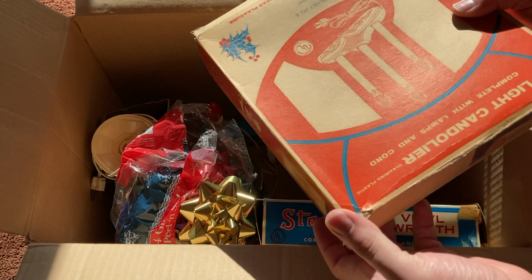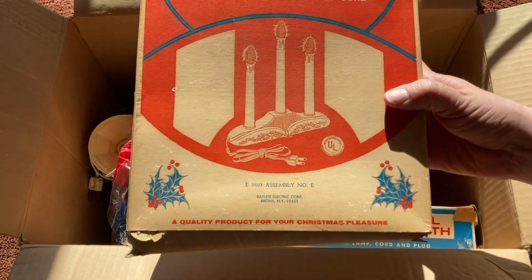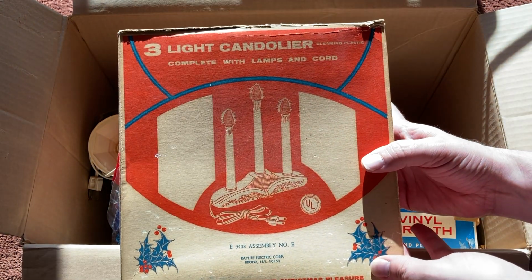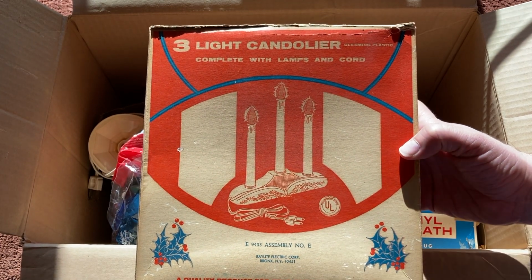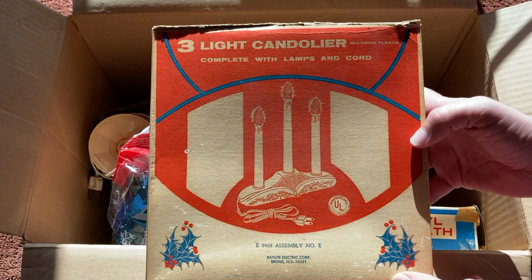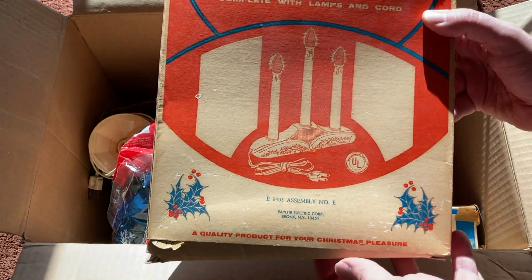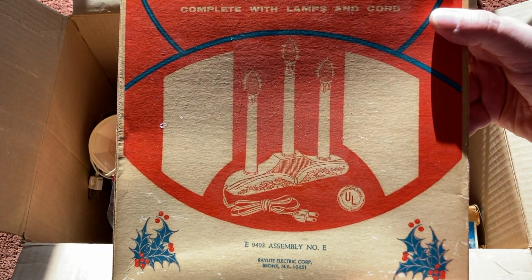Let's see. Oh, this is really old. Check this out. Let me see if I can get that in view really well, and try to take advantage of the lighting here, which is courtesy of the sun. This is a different brand. It's not the same brand. 3-light candelier, gleaming plastic, complete with lamps and cord. Lamps, I guess they mean light bulbs. And they're showing a little illustration of what it's supposed to look like.